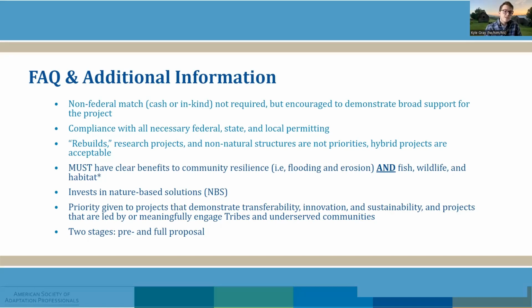I also wanted to touch on some of the projects that are not priorities here. So rebuilds after severe storms, coastal rebuilds, as well as research projects, a lot of which will be coming out of a university or research-focused nonprofits, or projects that are looking to move forward non-natural structures. Those three categories of projects are not competitive and not priorities in this program. So I would encourage you to not apply for NCRF if that's the main focus of your project.